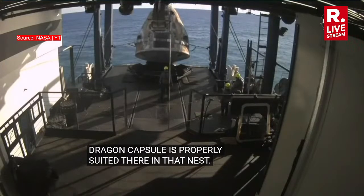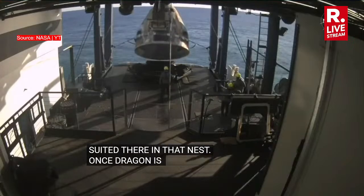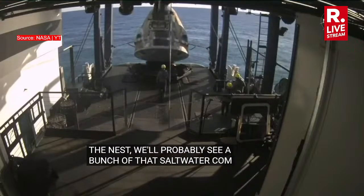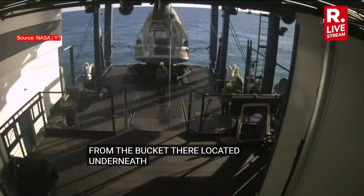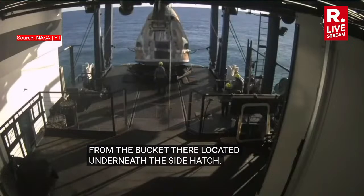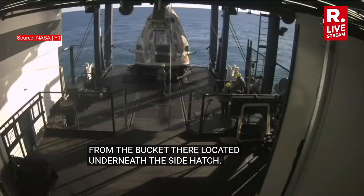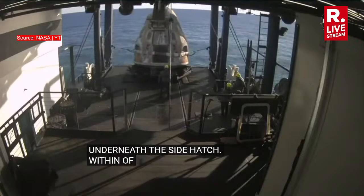Once Dragon is fully seated in the nest, we'll probably see a bunch of that salt water come out from the bucket there located underneath the side hatch. See some salt water splash out. As I mentioned before, one of the recovery team members will begin hosing down the exterior of the spacecraft.